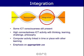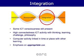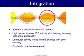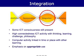The third stage is one we call integration, and this is what teachers generally tried to explain to us they were working towards in their classrooms. In these classrooms there was some level of ICT consciousness still present, but a high degree of connectedness to the ICT activity. And so teachers in these classrooms would be characterised where a research project, for instance, may be undertaken, and so in the background would be a computer linked to the internet to assist with that research. Or students may be involved in some sort of presentation activity, and so they are creating some form of slideshow or web-based presentation that they can show their colleagues later. The overall emphasis in these classrooms is then on appropriate use.